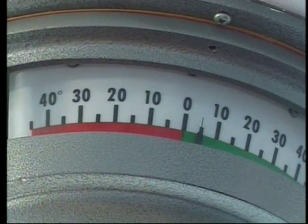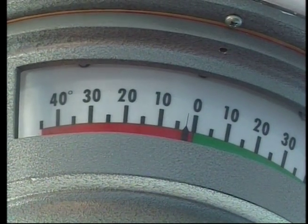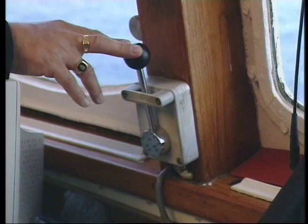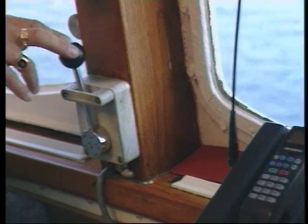In the ceiling, clearly visible, is the rudder indicator, which indicates the precise position of the rudder. The manual steering of the ship is done by the small lever. The pulses produced are transmitted to the steering engine at the rear of the ship.